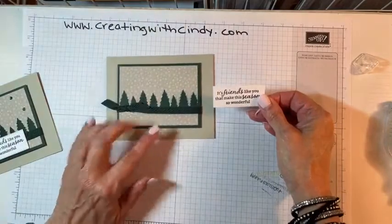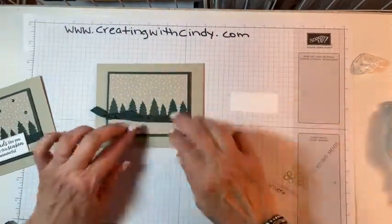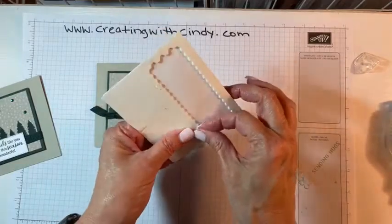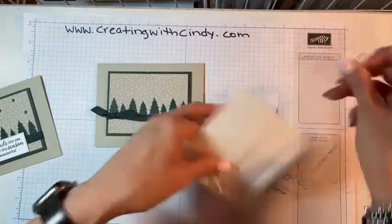And I'm going to use mini dimensionals because I want to try and straddle that ribbon. So I'm not going to put any in the middle. I'm just going to put them in the corners.